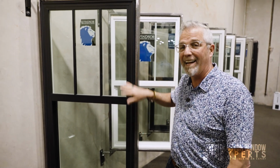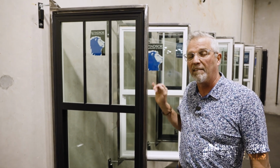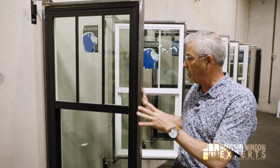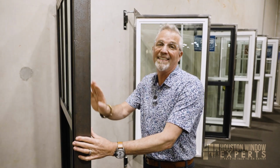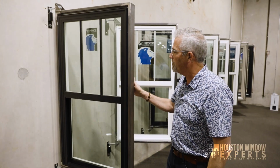One thing that they do that I like about Windsor that none of the other brands I've seen out there will do is they'll actually make a black or bronze exterior window with a clay interior window. A lot of companies do a black or a bronze exterior with a white vinyl interior, or they'll do it with a black vinyl interior, but you cannot get it with a clay interior. So there are some projects where a clay interior fits better with the inside of your home, but I would say probably 95% of the time white is what's used. Just a good point, something to know about the product itself.